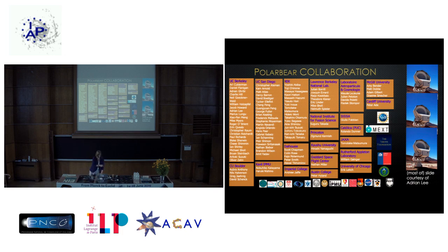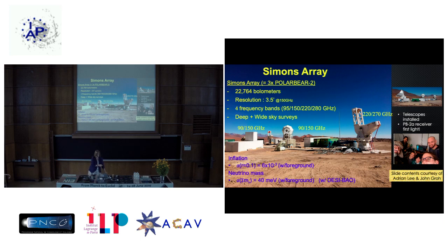Its PI is Adrian Lee, so he gave me a number of slides for this. If you take polar bears and add them all together, you get Simons Array. So there are three telescopes, each of which is a 2.5 meter mirror, so it has a resolution of about 3.5 arc minutes at 150 gigahertz. Among the instruments, it covers 90 to 280 gigahertz.